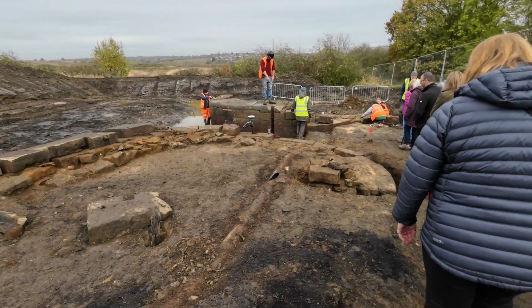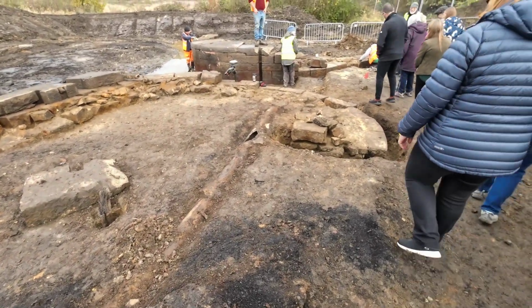I've left loads of mud here anyway. There's no drainage pipe. Look.